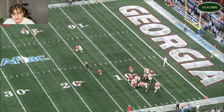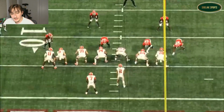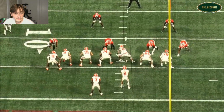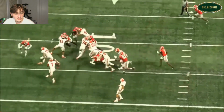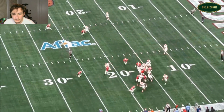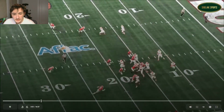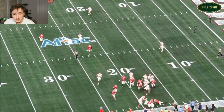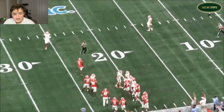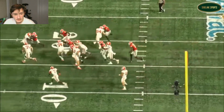There he is immediately in the second level and immediately engaging, and I think holds up the defender long enough for Phil Maffa to get a decent gain there. It's another quality block by Briningstool here, just cutting off 93 and creating a little barrier for his runner to get around.